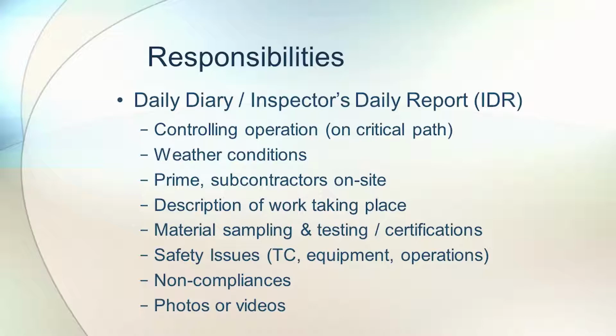Also record any prime or subcontractors on site and what they are doing. Record material sampling and testing that's done, any certifications received for materials, and safety issues, which are important, whether they involve traffic control, equipment, or operations. Traffic control is a contractor quality control item, but if you see an issue with traffic control, you need to talk with the superintendent and make sure it gets taken care of.